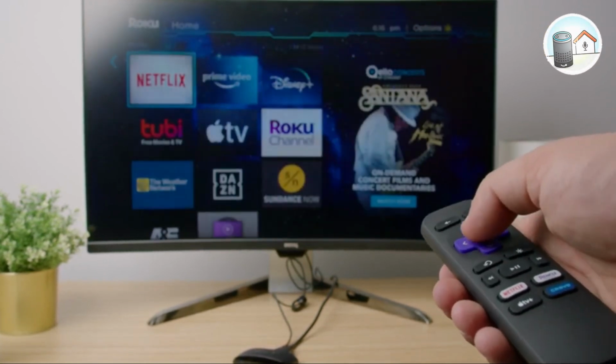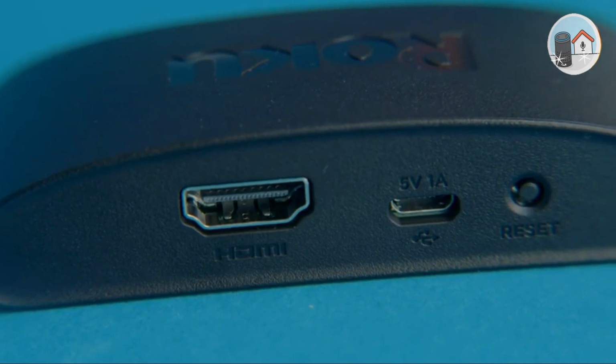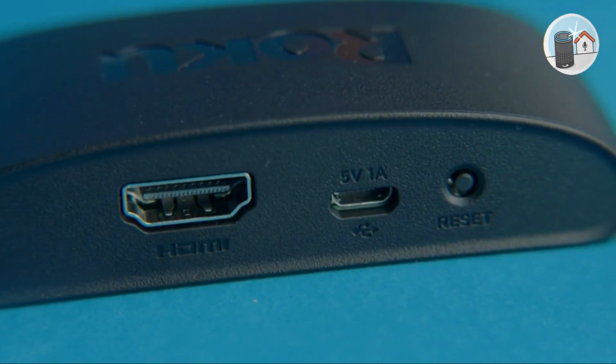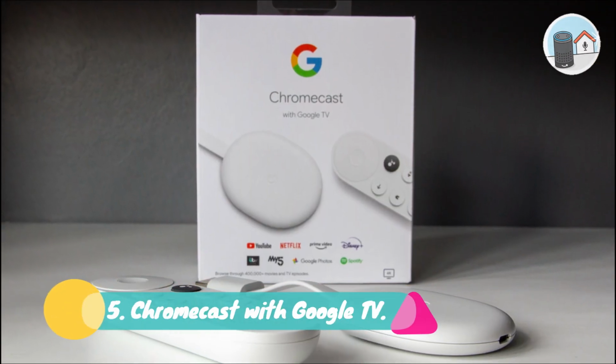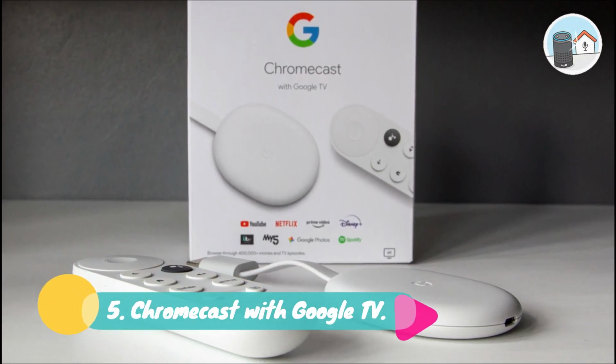One of the greatest streaming gadgets for the money is the Chromecast with Google TV, which is shown here with a remote control and power connection. Number 5. Chromecast with Google TV.